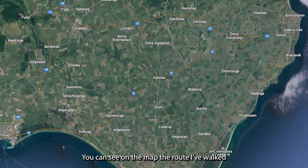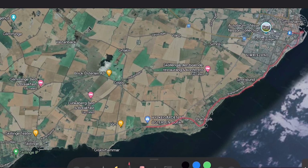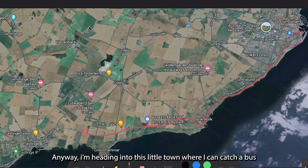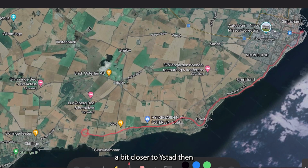See on the map on the screen the route I've walked. Have a look at the route from Simrishamn through Brantevik and towards Skillinge. Anyway, I'm heading into this little town where I can catch a bus a bit closer to Ystad then.